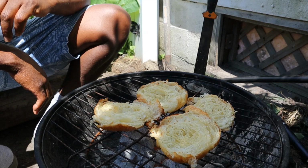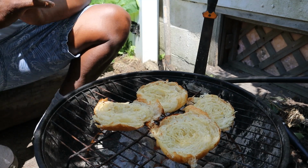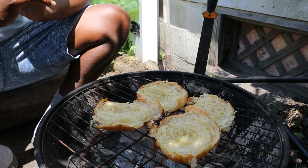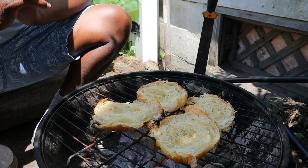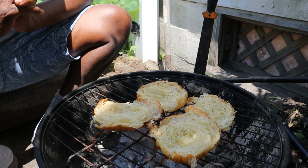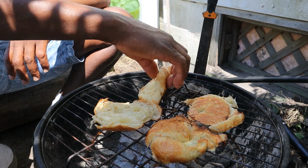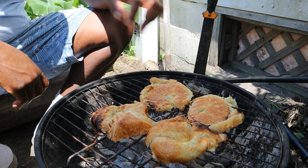I'm not supposed to hurt these guys. I'm toasting them right on the coal. If you can only smell them right now. The butter is melting. I can smell that super aroma, sweet savoring butter flavor just taking over the atmosphere right now, guys. Wow.